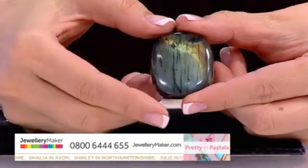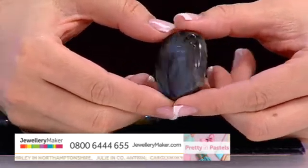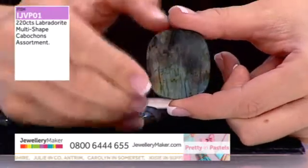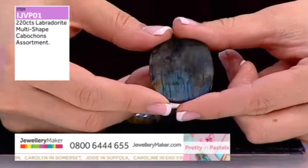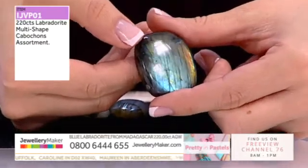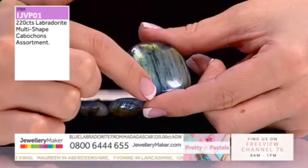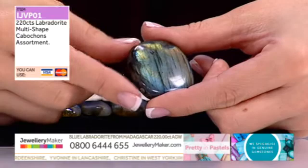Check out the rose pinks. Oh my gosh, this is huge. How gorgeous. And then, oh, it just doesn't stop with that colour, does it? That mystical glow, oh, wow. It almost looks like a forest scene, doesn't it? You could walk through the trees, and you've got the northern lights scooting through.